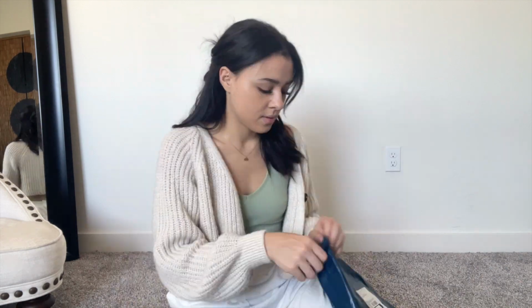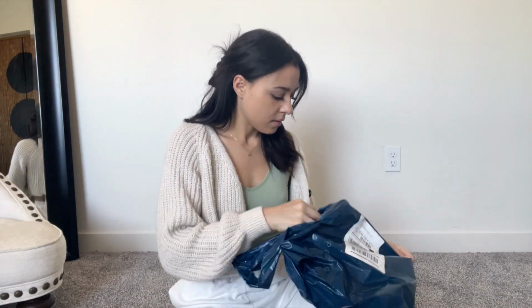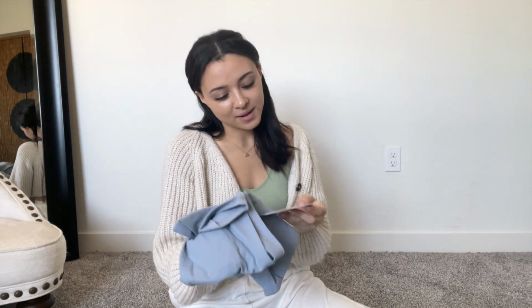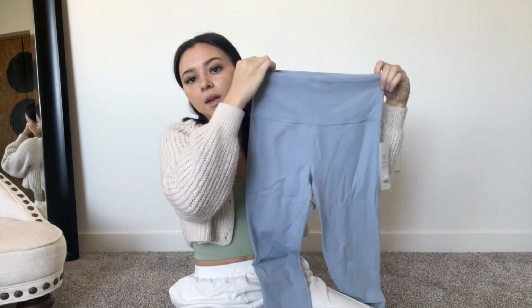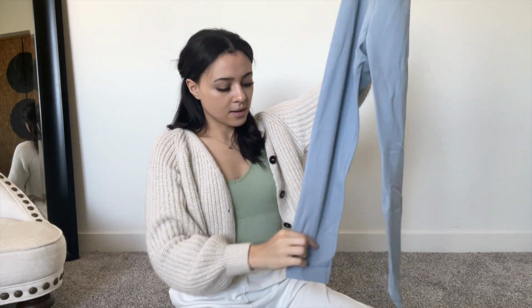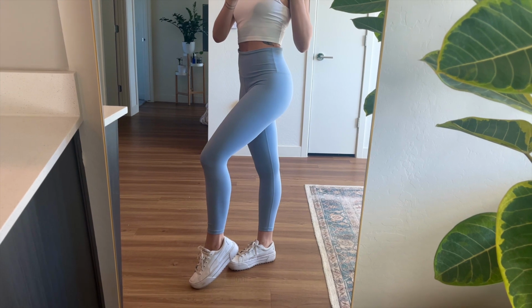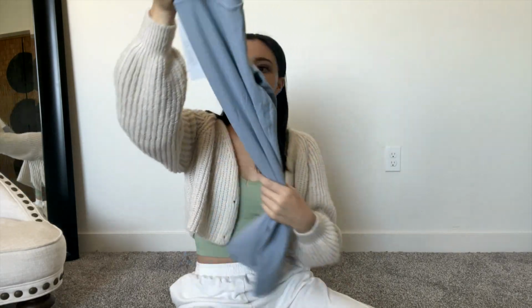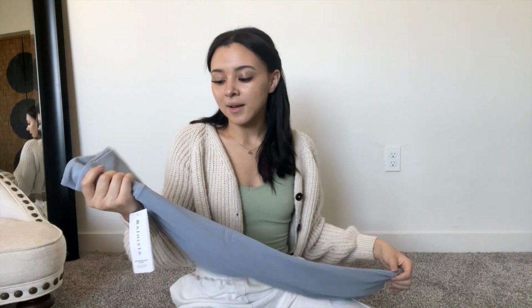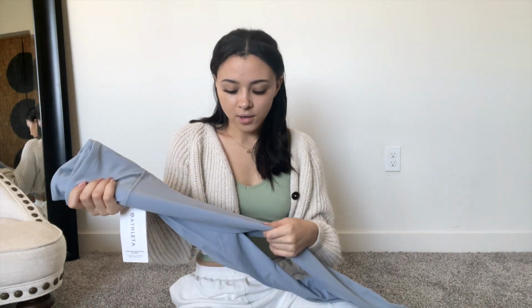Okay, so I'm gonna go ahead and open this first package. Okay, so I got these really cute high-rise leggings. They're high-waisted, and then they're 7/8 leggings, so they go down to about my ankles. Oh my gosh, I just love this color. Another thing I love about Athleta is all of their clothing is so soft, like buttery smooth, and I love how it feels against my skin.